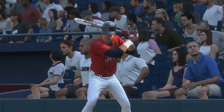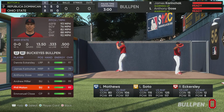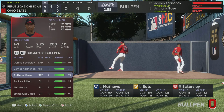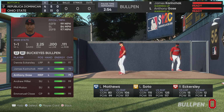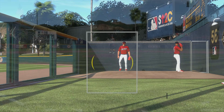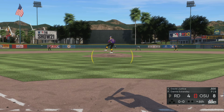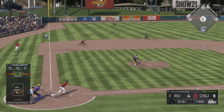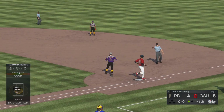David Justice is going to come off the bench as he'll be asked to lead off the bottom of inning number 6. First offering. He swings and grounds it to short. And there's one down now.